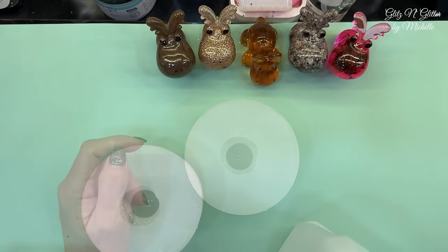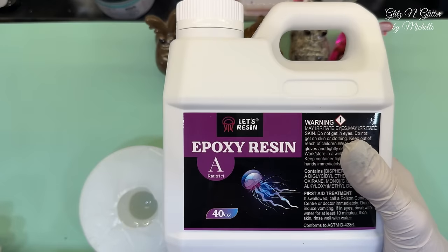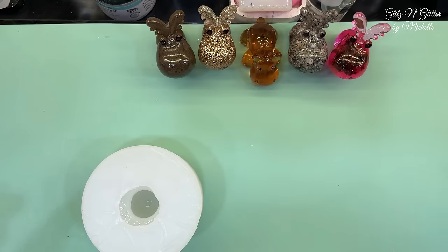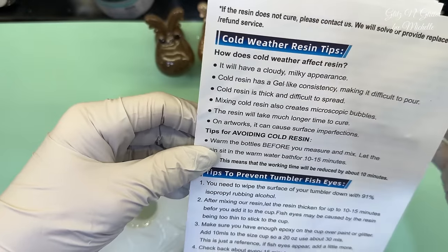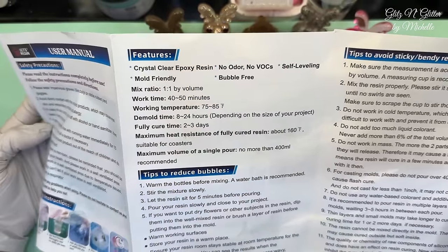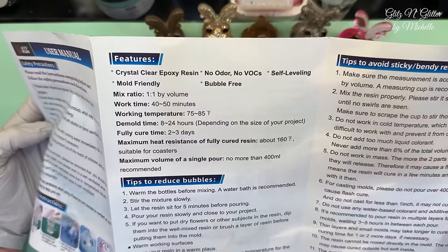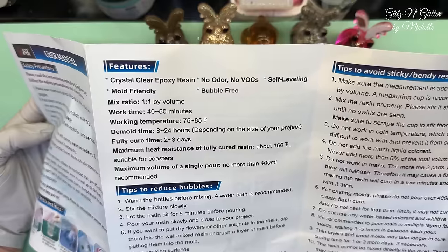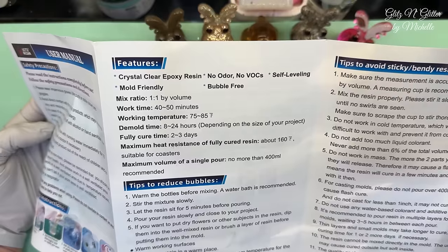I do want to mention that I'm stepping out of my box and I've received this epoxy resin today, and I'm going to try it. This is from Let's Resin, and the directions say you can work with this stuff for a 40 to 50 minute work time, you guys. Not that I need that much time because I'm so used to going quickly. It's 1-to-1 by volume, obviously. But 40 to 50 minutes of working time. Demold time is 8 to 24 hours, depending on the size of the project, and fully cure in 2 to 3 days.